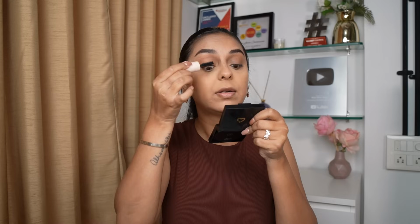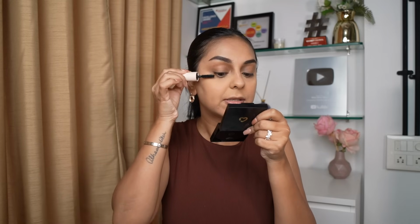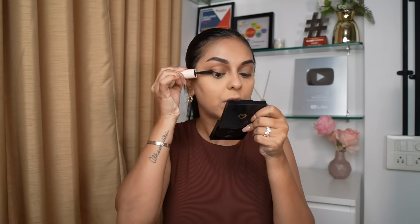But I really do like it in general. Rare Beauty prices in India are so different and so much higher than the prices everywhere else. Kind of heartbroken about that because I want some refills and I'm like, should I just wait till someone's flying down?